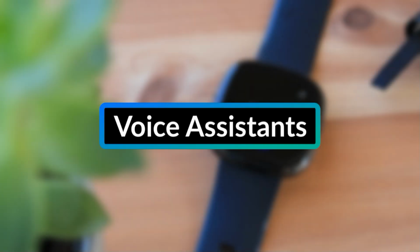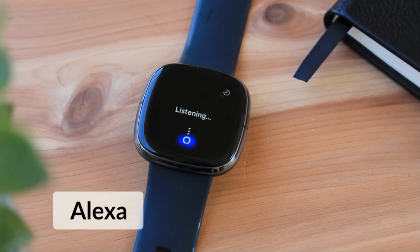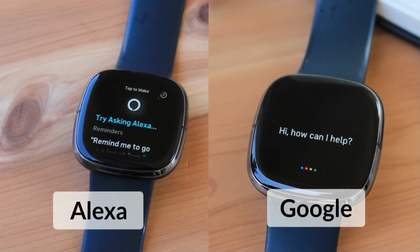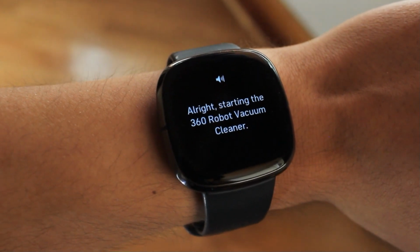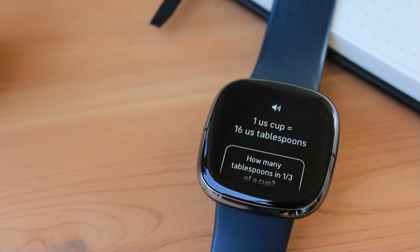Second is voice assistance. On the Versa 3 and Sense, you have the choice of either using Amazon's Alexa or Google Assistant as your voice assistant. Either of these give you access to controlling smart home devices set up with their respective apps and ecosystems, setting reminders, asking questions, and more.